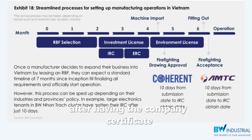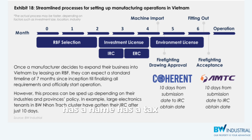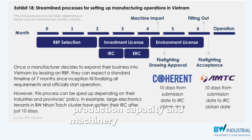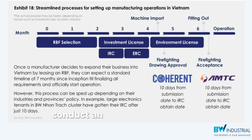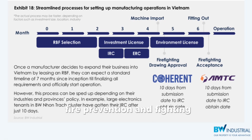After having the company certificate, the company has been established, has a name, and has a tax code in Vietnam. Then proceed to add the following licenses. Environmental license, based on the industry, production capacity and machinery and equipment. Conduct an environmental impact assessment of the project, which can take from 15 to 60 days depending on the level of difficulty. Fire prevention and fighting approval.